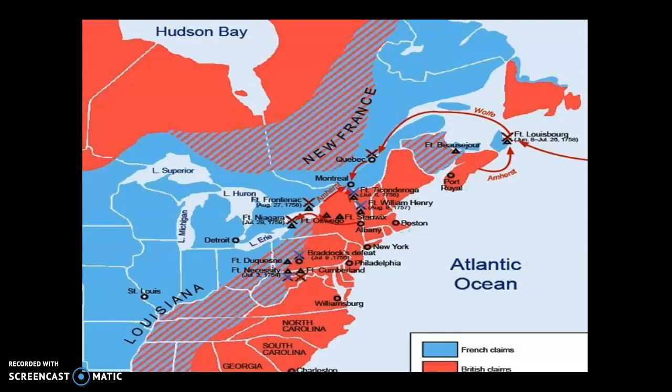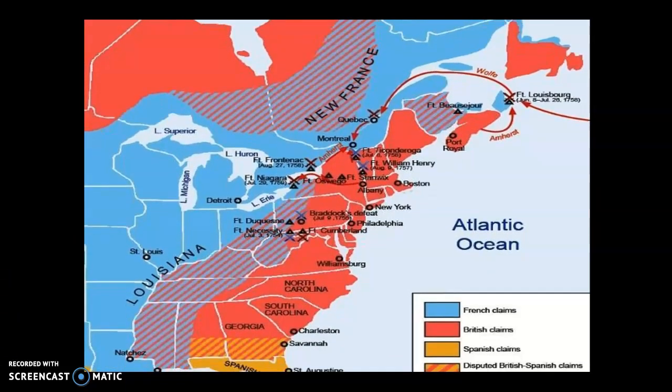So last week I asked you to take a look at the map of the French and Indian War and complete it, color it, submit it. If you didn't do that, you need to do that, please. Now, maps are important anytime we're talking about history because obviously we want to look at the area we're discussing before we can move into talking about that area.